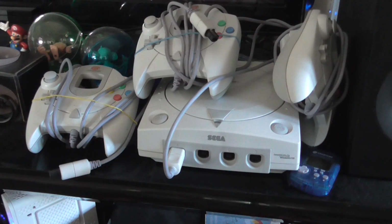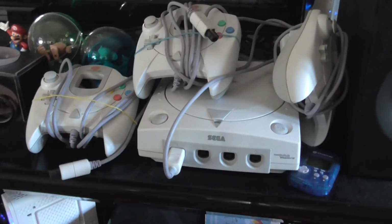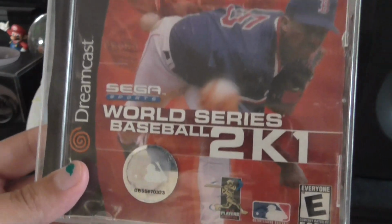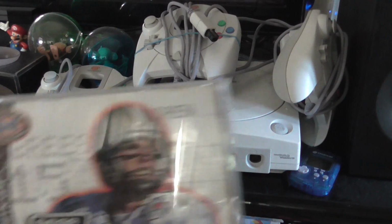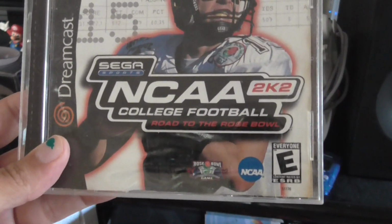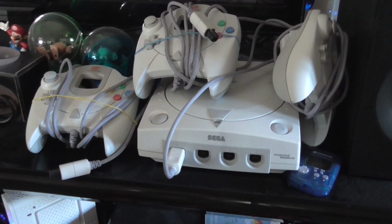We're starting to get the sports games that are probably worth nothing. This is Sega Tennis. NBA 2K1. World Series Baseball 2K1. And then the last game is this NCAA 2K2 College Football Road to the Rose Bowl. So I know nothing about sports, but that is the Dreamcast and the Dreamcast games we got.